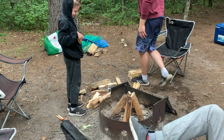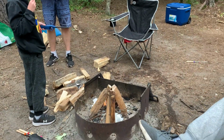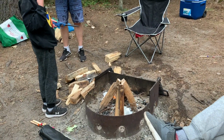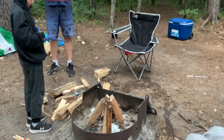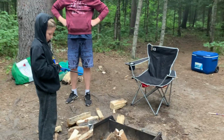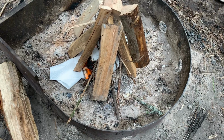Woohoo! I want to see if it works before you get excited. Usually I'd use newspaper, but I already packed it all up. Burn, come on, fire! The wood started burning, so I think we're good. That was a great lesson in how to start a fire. It was a good lesson. We shall see.